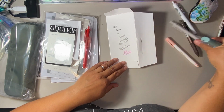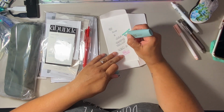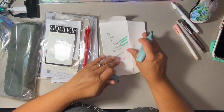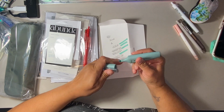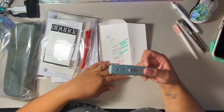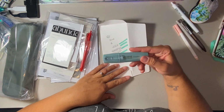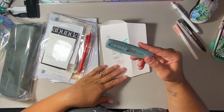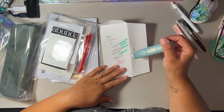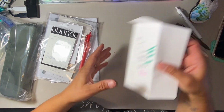The last one, so there's 5 pens. This looks like a highlighter. And it's this teal color. So it's a little mild. I think I have one that I kept from Cloth and Paper a long time ago. I don't know where it is right now. I'm kind of stuck on my mild liners. So I don't know. I might give this to my kids or something. But yeah, so that's it for the pens.